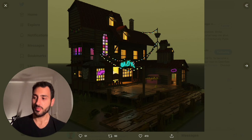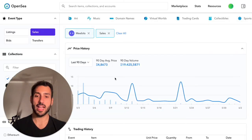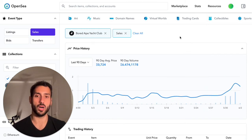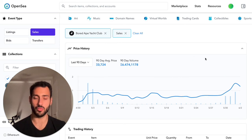And so with that, guys, let's discuss a little bit of the price action. And what I find interesting is that Meebits are currently trading below the minting price, below the first initial price at which they were released. And you can see that also in the secondary market, they've been trending down pretty consistently, with the exception of a couple of spikes. This is not the story of Bored Ape. The price has been going up recently, and has been going flat for the entirety of the month, more or less.